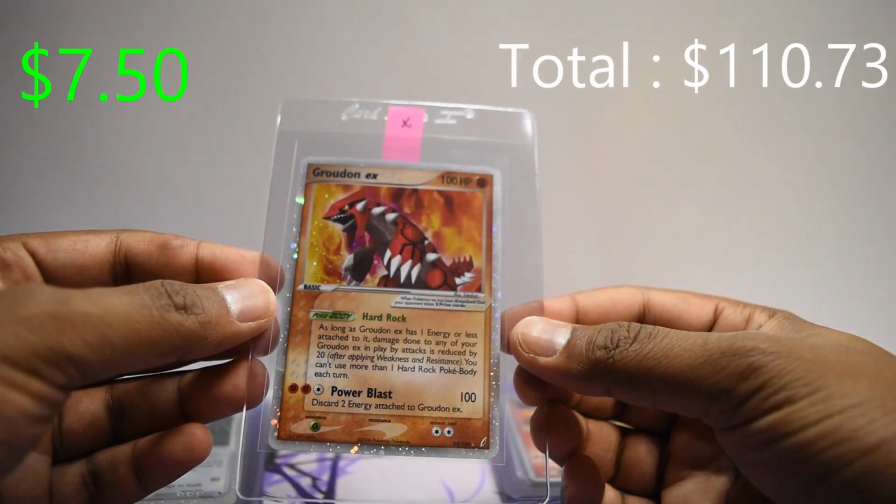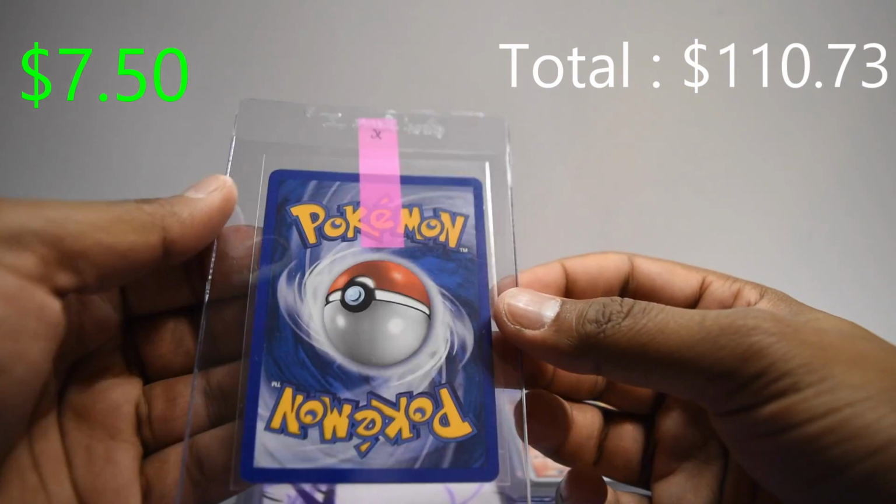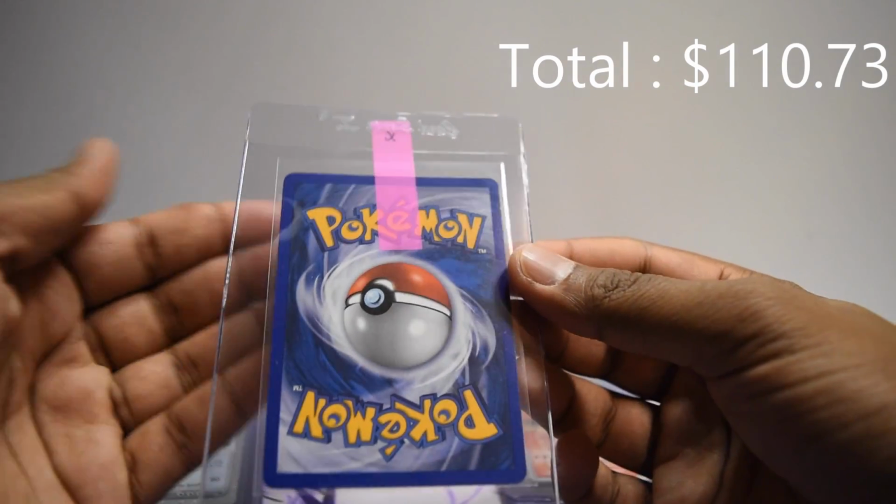This Groudon EX is super dope. Never had one of these, always wanted one of these. Wouldn't you know it, eBay Bucks let me get one now. A little nick in this corner, but other than that, I think this card might actually grade pretty highly.